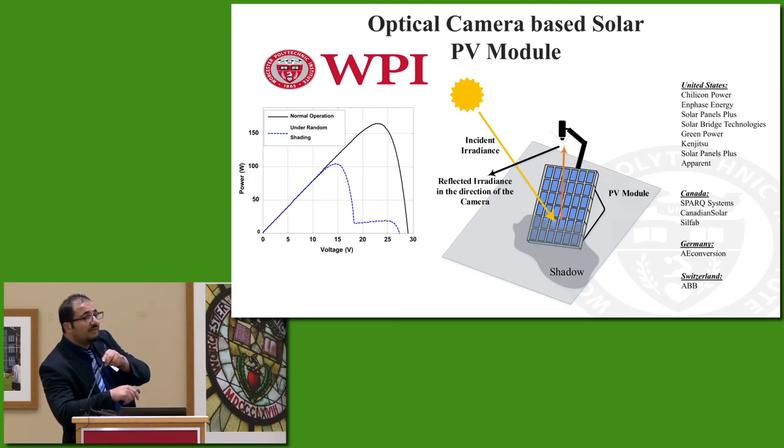We have built a proof of concept experiment, and we were able to successfully operate the system. Now we are in the process of developing a prototype and conducting long-term experimentation under real outdoor conditions to quantify and understand how much energy increase can be produced by this technology.